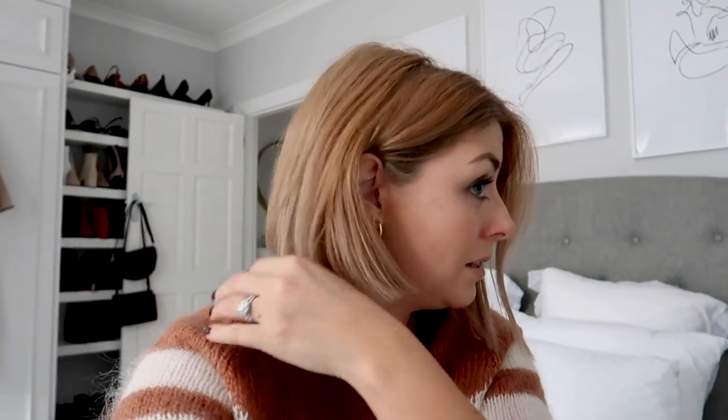Now, cut wise, this is the shortest I've ever had it, like ever. This is probably a couple of centimeters, maybe shorter than the first time I had it cut in a bob. And yeah, I did ask for it to be cut really, really short because I was feeling bold and brave. And then when I got home, I was like, oh, I don't know if I've gone too short.